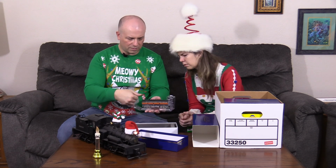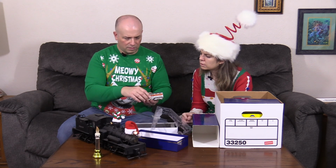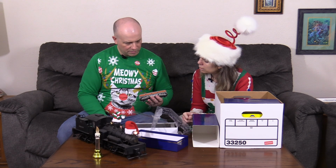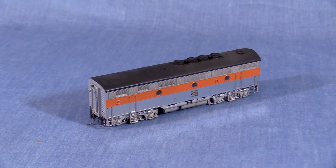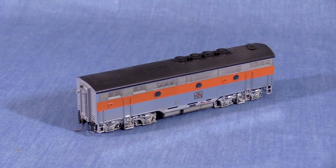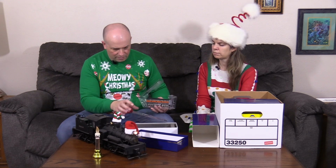So, okay. Very similar, but with no cab. But with just, no front, yeah. Yeah. So, typically the Zephyr would run with an A and two B units, and then they would have the cars. So. That the people were in? Yeah. Okay.